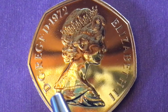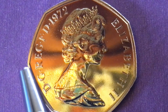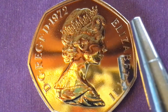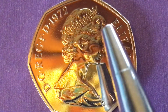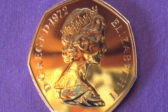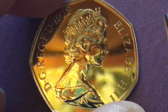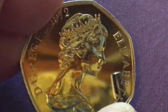colors in here. DG Reg FD 1972. By the grace of God, Regina or Queen, and Defender of the Faith, 1972. And then on this side it says Elizabeth II. She's wearing the Girls of Great Britain and Ireland tiara, which is the second portrait, or the Arnold Machin portrait, and she's facing to the right. You can see that this is an equilateral curved heptagon. Look at the change in color there.